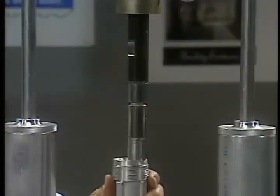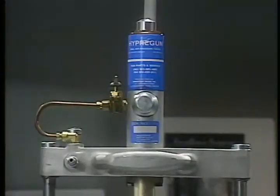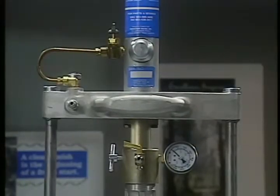Part of the mechanism helps transfer sealant from the can to the pump body where the sealant is pressurized. An air motor above the down tube assembly operates the pump. At the base of the down tube assembly is a flared plate called the follower plate. A flexible O-ring around the circumference fits tightly against the inside of the can. The follower down tube assembly and pump body are held in place by the yoke, the upper structural member of the Hypregun.